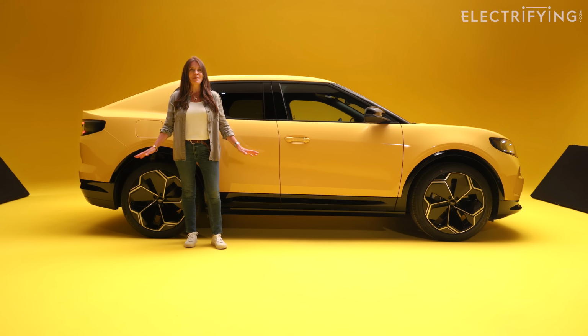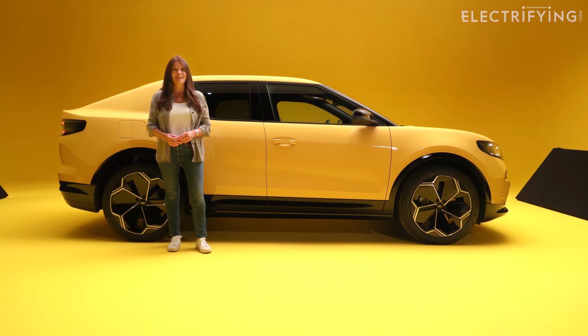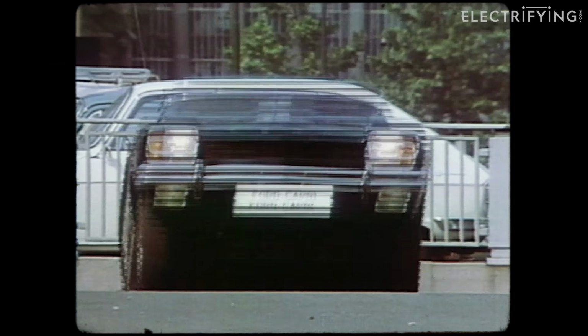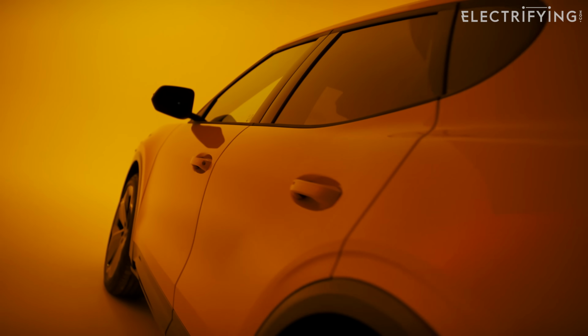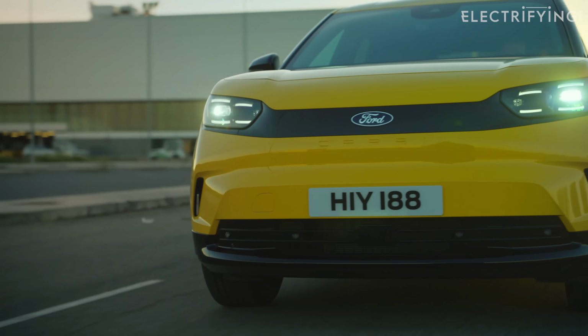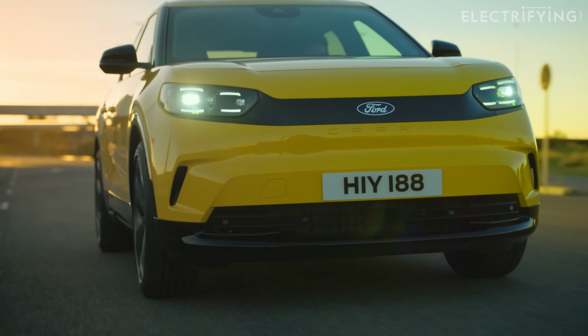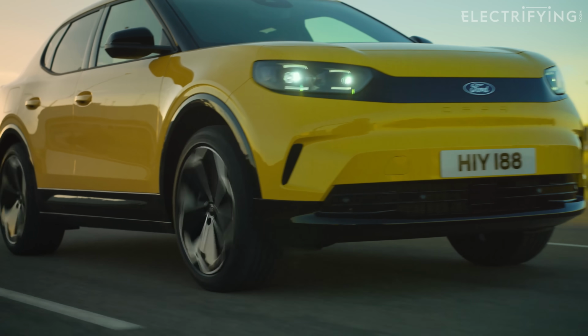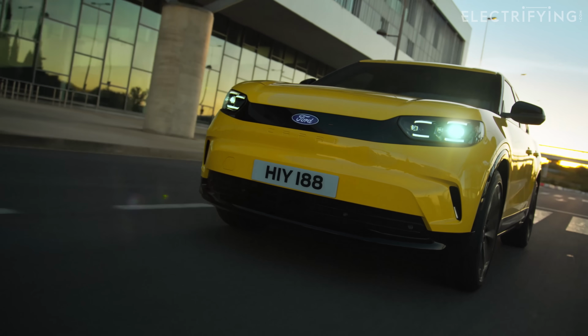Anyway, enough of my moaning. Let's talk about performance. The original Capri was designed to be affordable, fast and fun. With prices that start at £42,000 for the standard range and go up to £52,000, you can rule out the affordable part. As for fun, not really feeling it yet, but it will be fast. Let me put that into perspective.